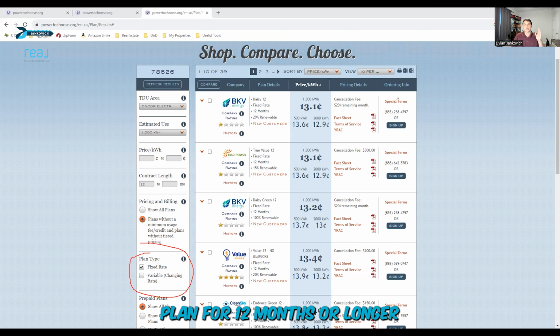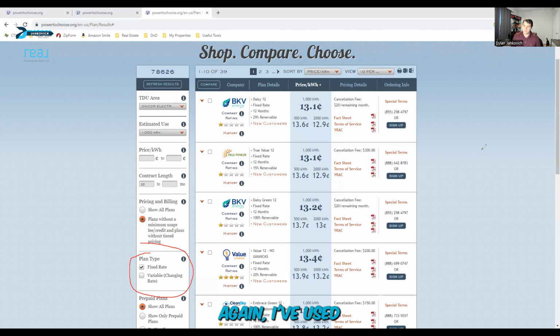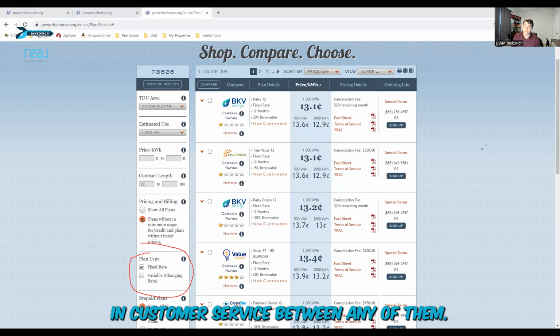Plan for 12 months or longer, and then search by 1,000 kilowatt hours with 2,000 as your secondary. I wouldn't worry too terribly much about the rating. It's a utility company. I am yet to see utility companies that people like. Yeah, there's a couple that are highly rated on here, but I would guess that they just probably do a little bit better job at getting reviews from their customers, or have maybe offered discounts in the past in order to get good reviews, something like that. Again, I've used almost 20 of these companies, and I really haven't felt a difference in customer service between any of them.